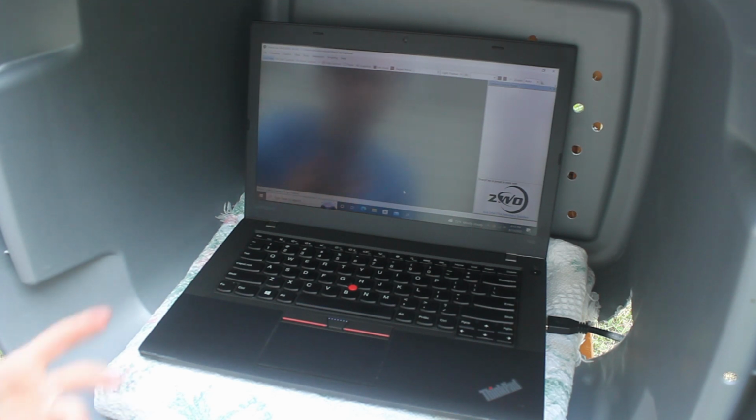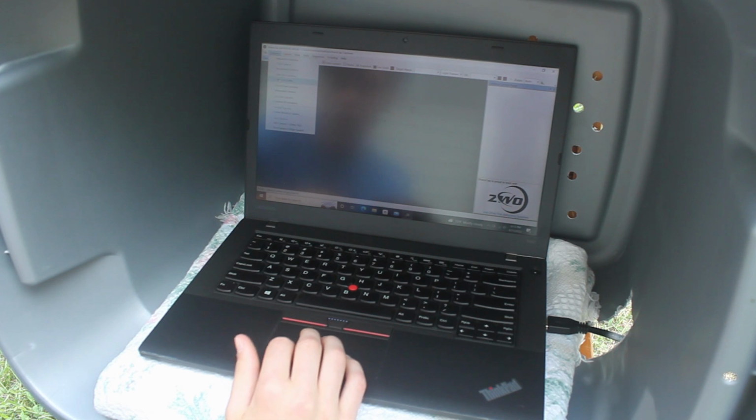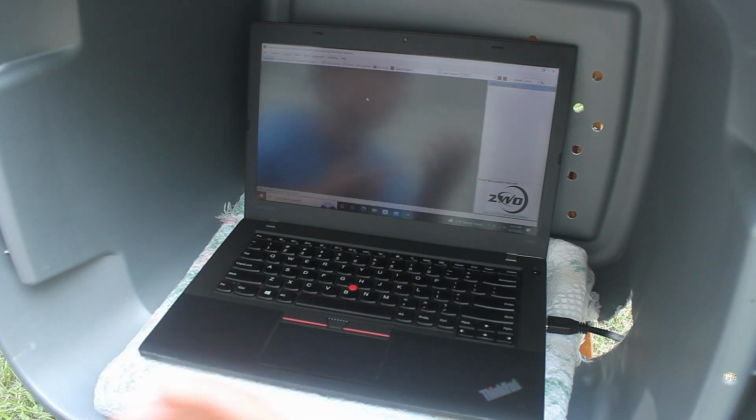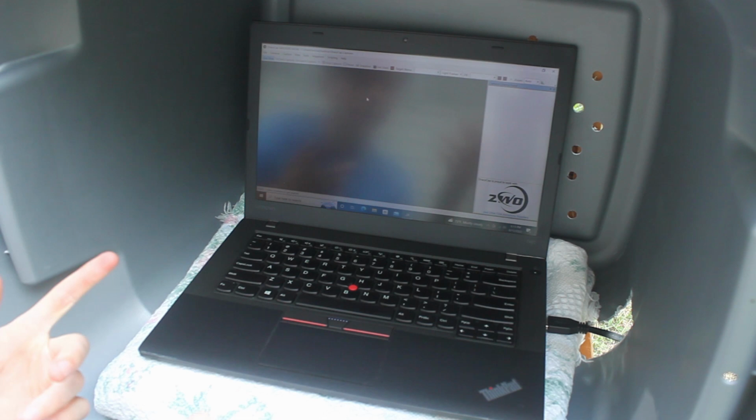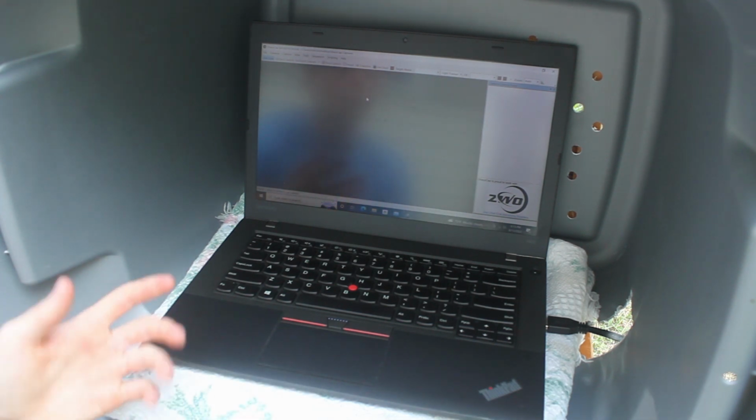gigabytes big. But this is basically all you do, just go up to cameras, connect your camera, it recognizes it right away if you have the drivers installed, and you can start capturing. It's that simple.